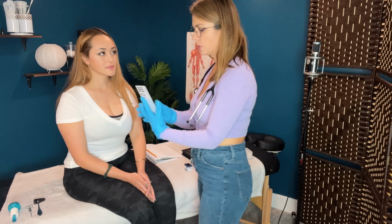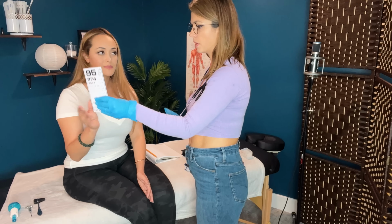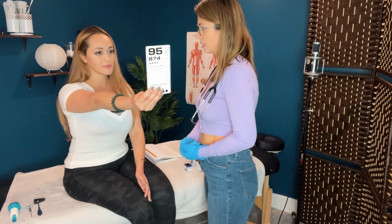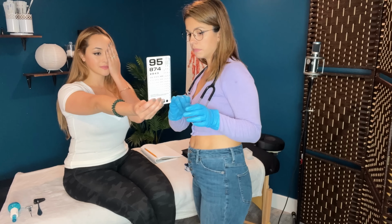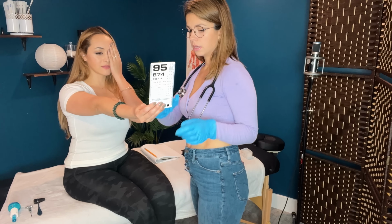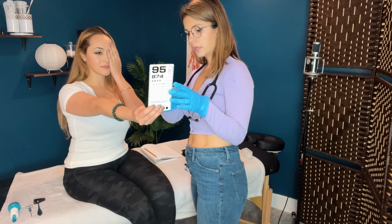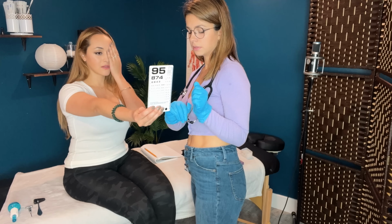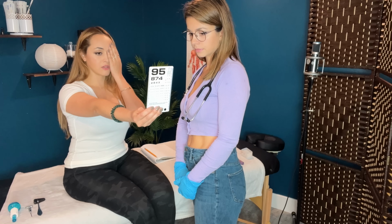So what I'm going to have you do is to hold a Snellen chart just like this. Make sure your arm is straight. And with your other hand, cover your eye. Perfect. Now go ahead and tell me what color you see right here. Red. And what color do you see here? Green. Great. Can you please read the last row starting with the first letter to the left? L, T, F, P, H.